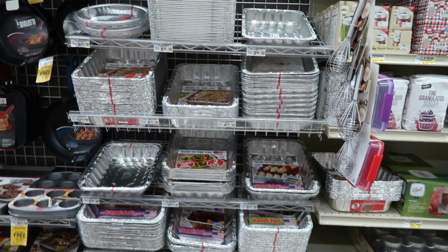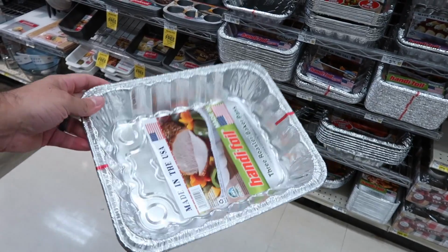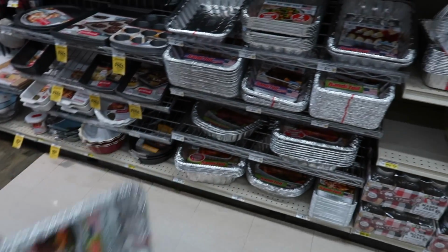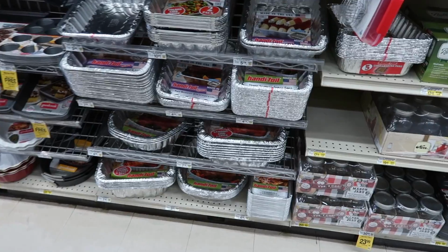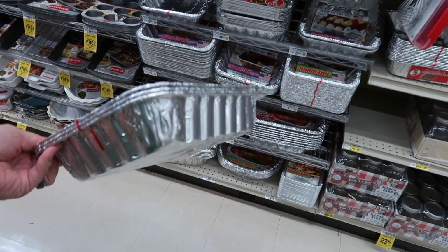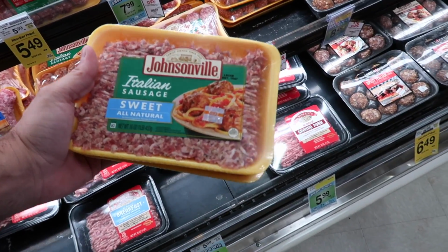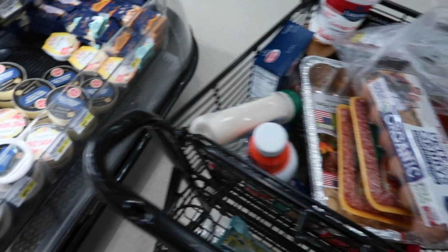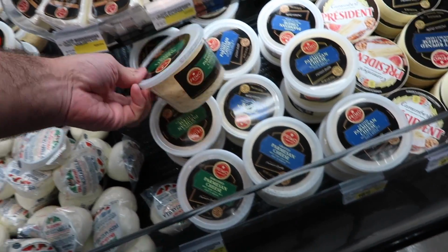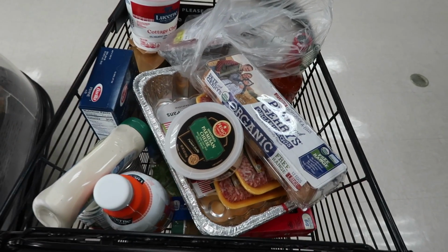So I also need foil pans to put these in, and I think I'm going to use this size right here. A lot of what they have are really huge, and then some that are really small. And so this is kind of a good in-between size. I think this will work. Ground Italian sausage, check. I got a cart full of stuff, and the last thing I need is Parmesan cheese. You guys, let's go home and tell you what the heck we're making.